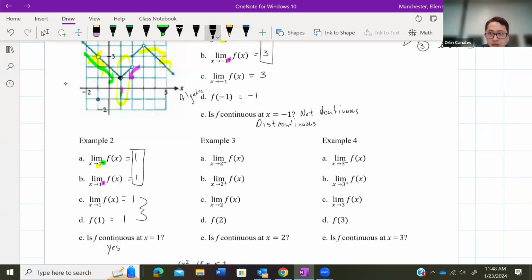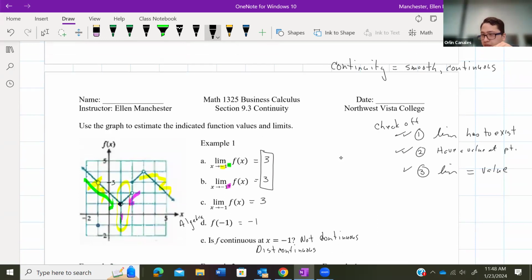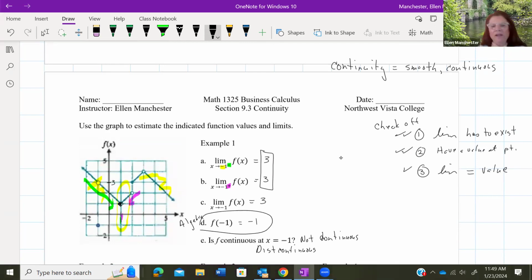For the rules on top where you had them, that check off list, what was number 2? Number 2 was you have to have a value at the point. So this question right here: is there an actual value at that point?